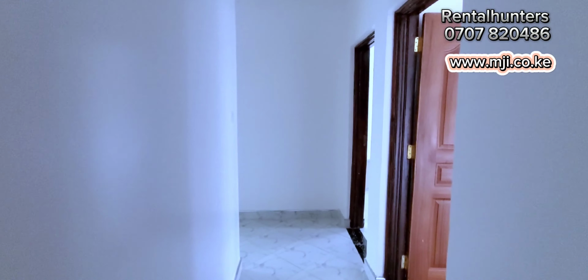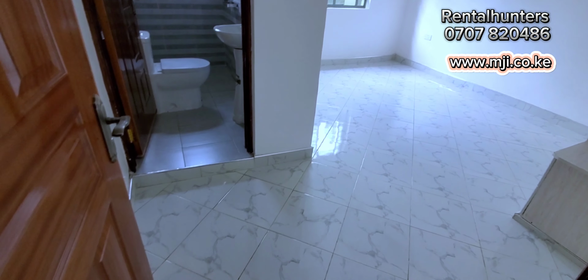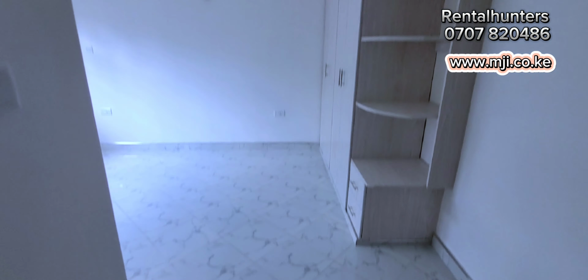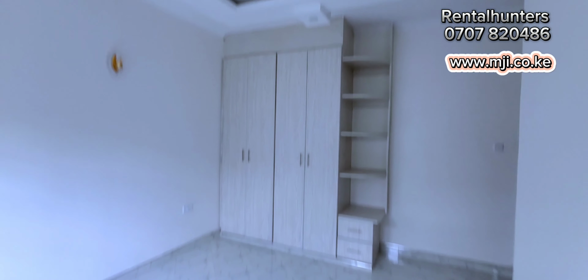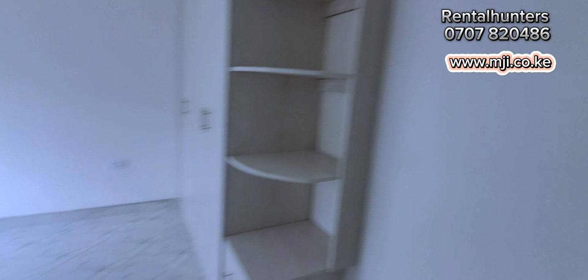Then all bedrooms are en suite, so you can get confused which one is the master bedroom, but maybe you will notice because of the size. The bedroom number one. Yeah, shower head. The gypsum is in all bedrooms, even the common bedroom. Even the bedroom number one can fit a 6x6 bed, king size bed. These bedrooms are big.